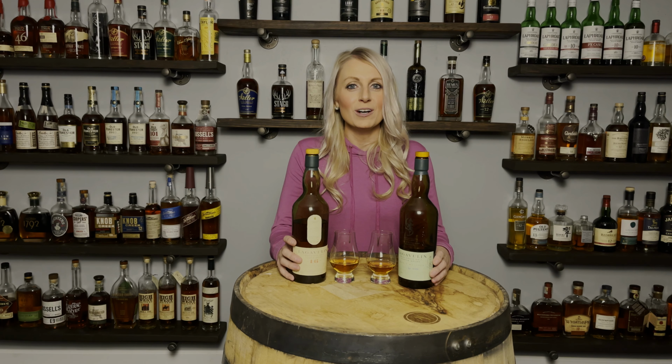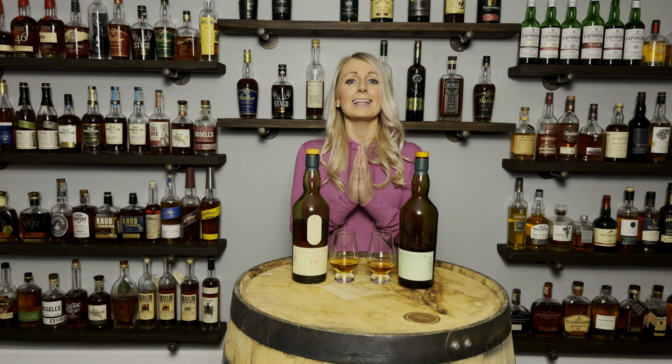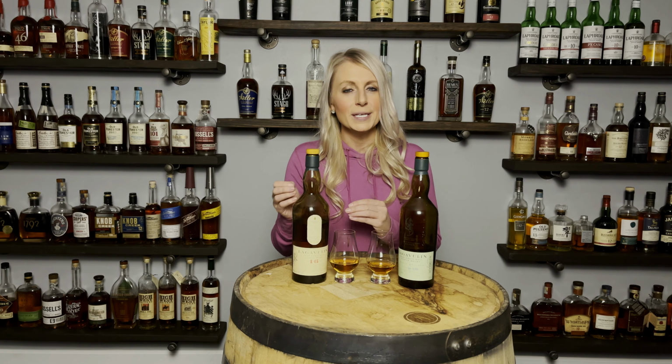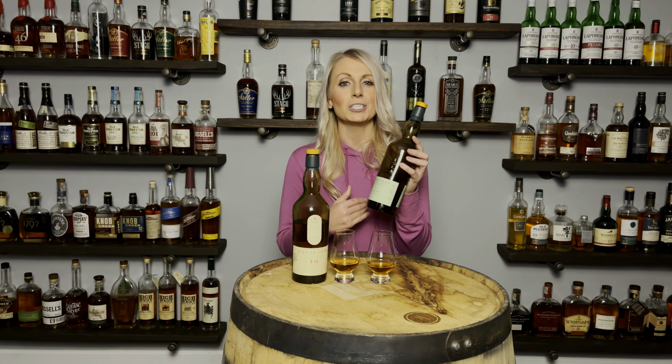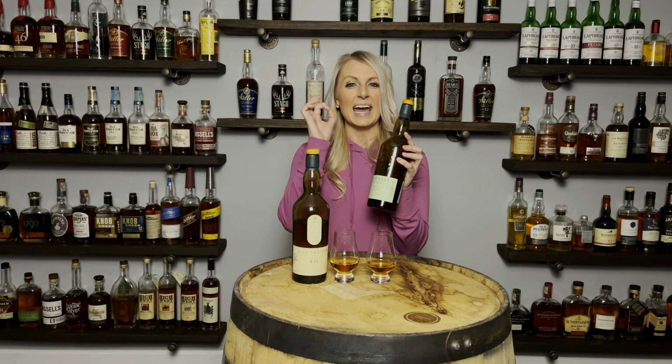Alright, so if you want to know what I really think of these two Lagavulins, they're awesome, and I would highly suggest them to anyone. They're so good, so delicate, so full of peat, light on the proof, so they're easy to drink. They're delicious. They have a lot of flavor. The only one that actually wins out for me is the Distillers Edition, because it's finished in that sherry cask, and for me, that's so enjoyable, and it gives it that extra complexity that is so delicious.